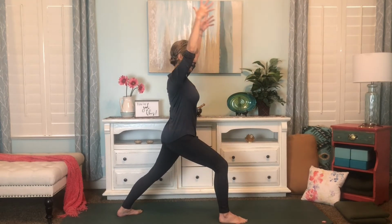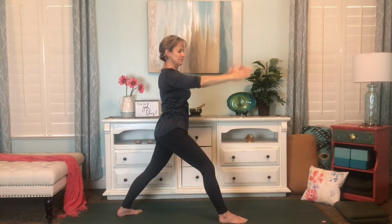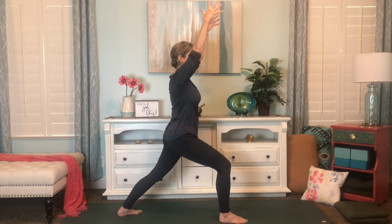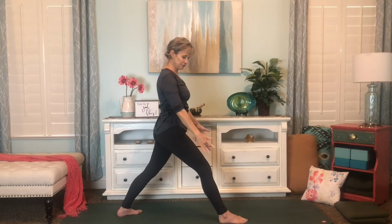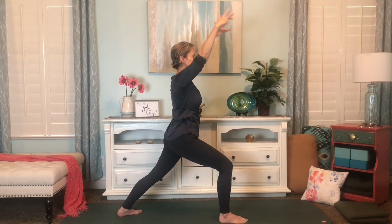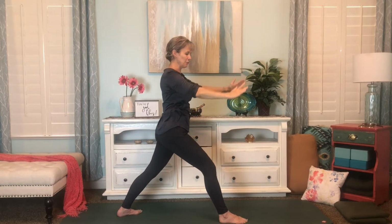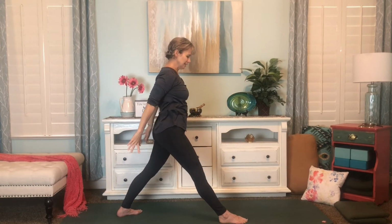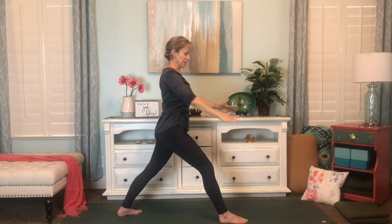Inhale your arms overhead. Exhale, straighten the leg, the arms come forward. Inhale, reach up, bend the knee. Exhale, straighten the leg. Now imagine you have a string from your finger to your knee as you come forward. Let your arms and your leg work together. Exhale, bring it back. Inhale, feel that connection between your fingers and knee as they move forward. And then exhale, bring it back.